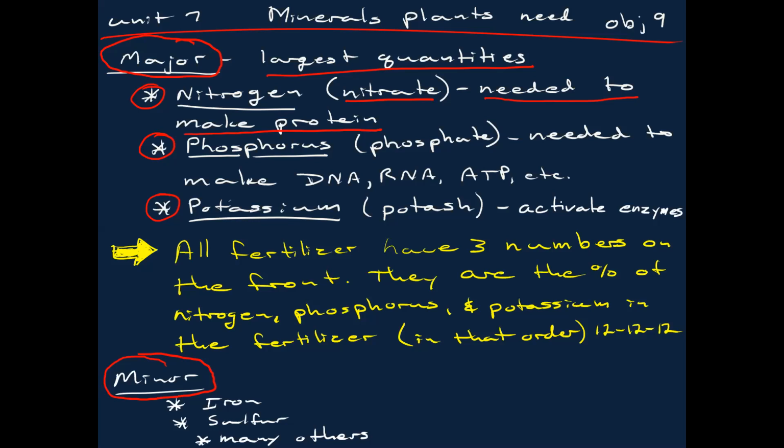They use nitrogen as one of the main components of protein. I don't know an exact percentage, it depends on whatever exact protein we're talking about, but nitrogen's probably 10 to 20% by weight of most proteins. Very important element in building proteins.